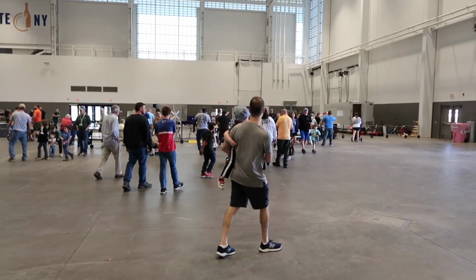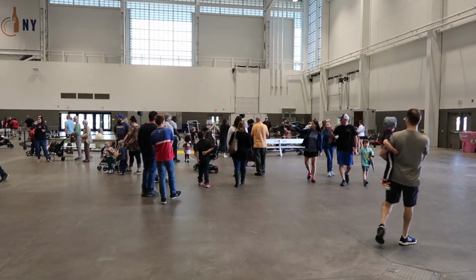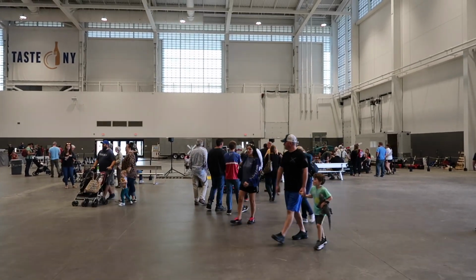Crowd gathering around the huge train that you can ride on. That's obviously a popular attraction. Wow. Absolutely certain we missed a few things, but that's probably going to be about it.